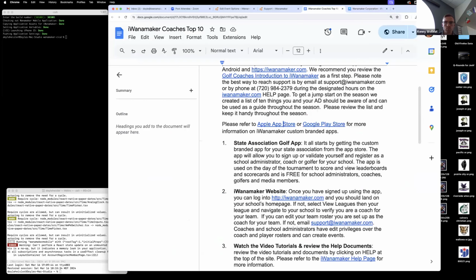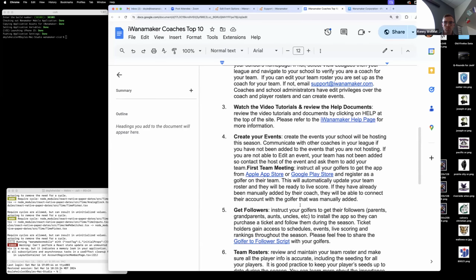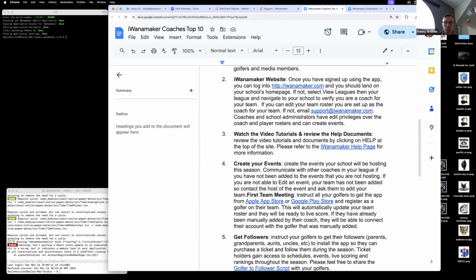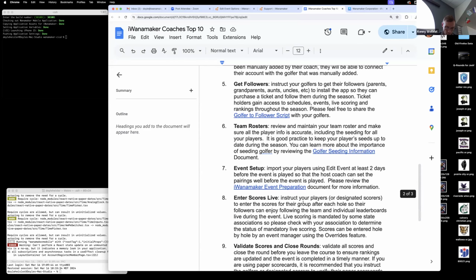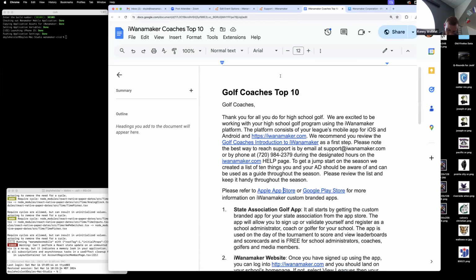So the first step is just 10 items that we recommend you do. And you get down to creating your events, get followers. So at your first team meeting, instruct your golfers to go get the app from the App Store, from Apple or from Google Play. And once they've done that, they will add themselves to your roster.